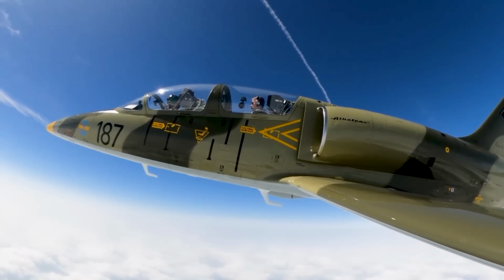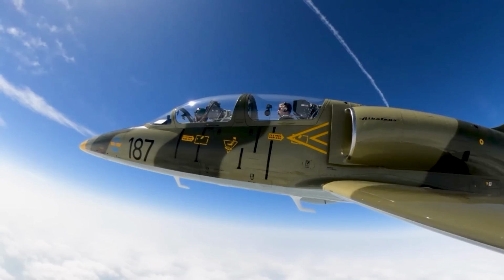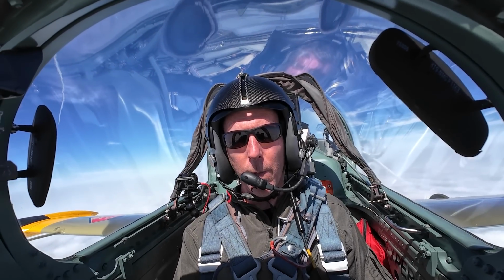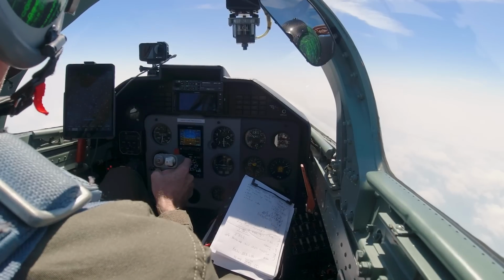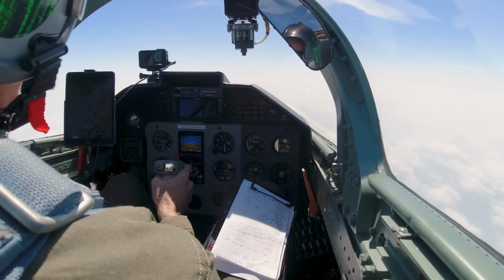Okay, there's 12,500. And I'll throttle about 100%. Okay, so I will do a kind of half of a steep turn, 90 degrees maybe. So 12,600 is what I'm showing. Okay, 12,500, 220 knots.